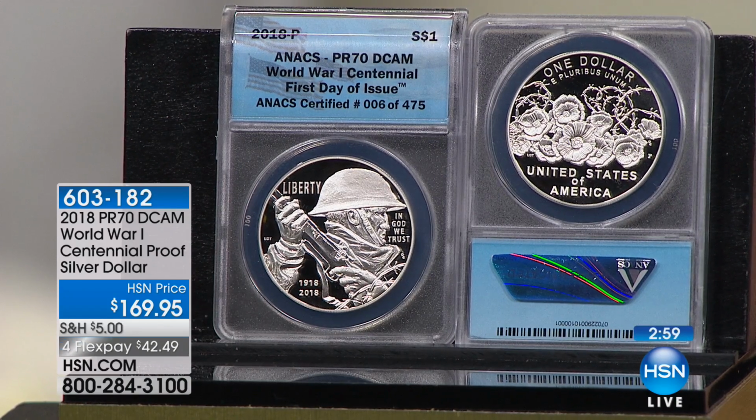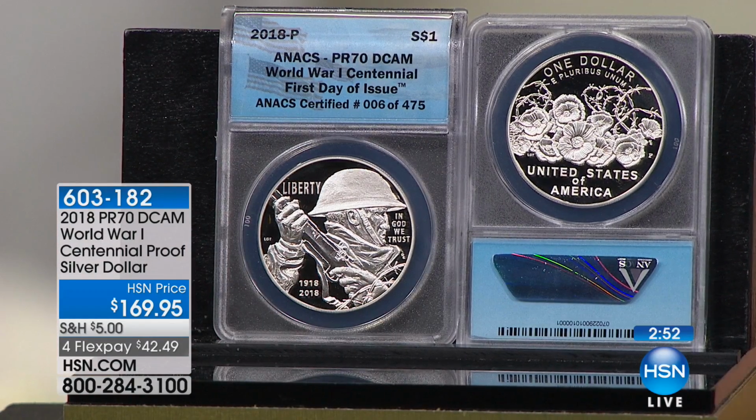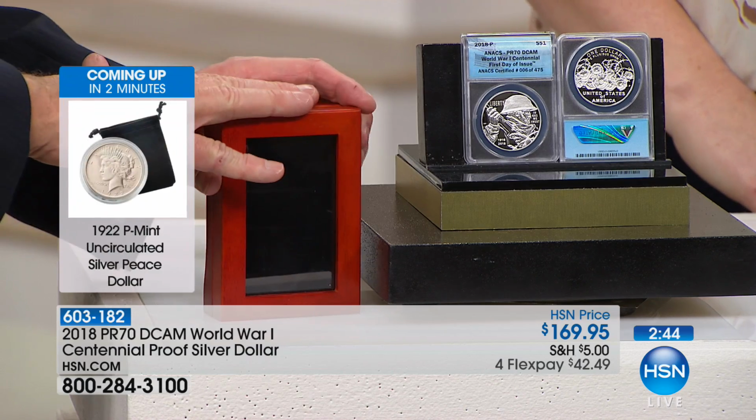That's one of the things that I like that we're able to do at Annex. We can individually number each and every one of the coins, which adds substantially, I think, to the value because you know exactly where you stand. You don't have to look at the population report. There's 475. It's right on the coin. It comes with a red oak presentation box.